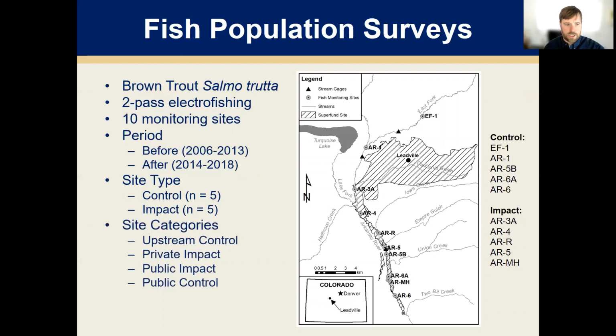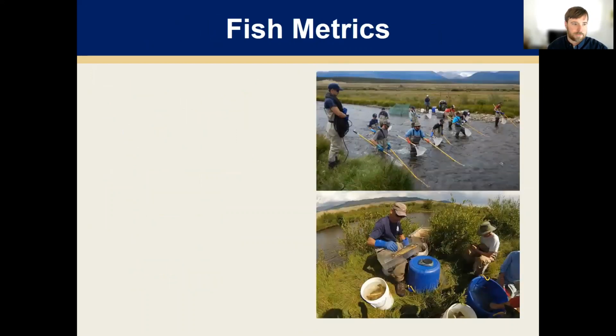And then we did want to look at changes within a few site categories. In particular, there are 2 upstream control sites that are above the California Gulch Superfund site. Then we had 2 private sites that used a lot more rock than wood, and those are sites AR3A and AR4. And then those lower 6 sites are all within the public project that CPW worked on, and we have 3 impact and 3 control sites dispersed throughout the extent of that project.